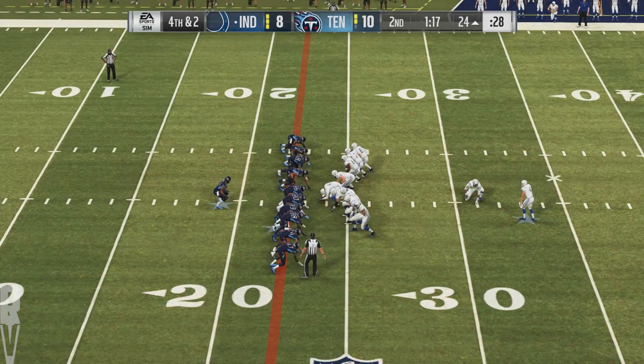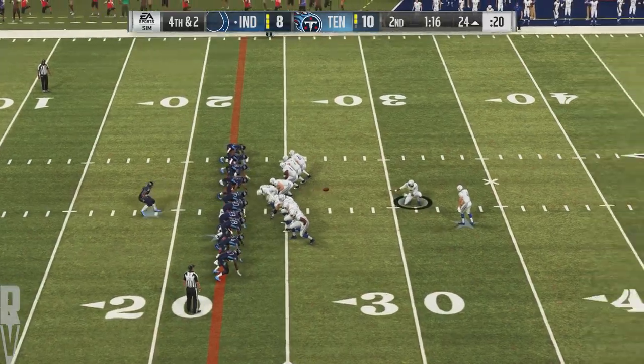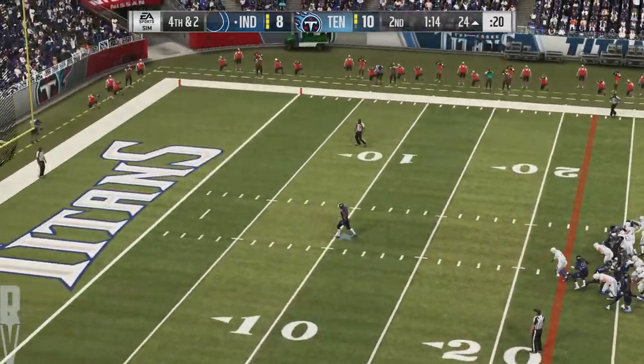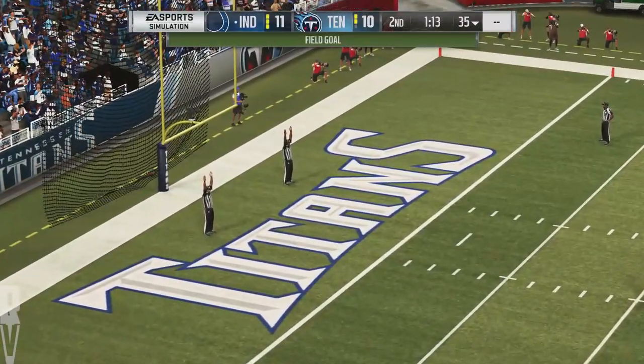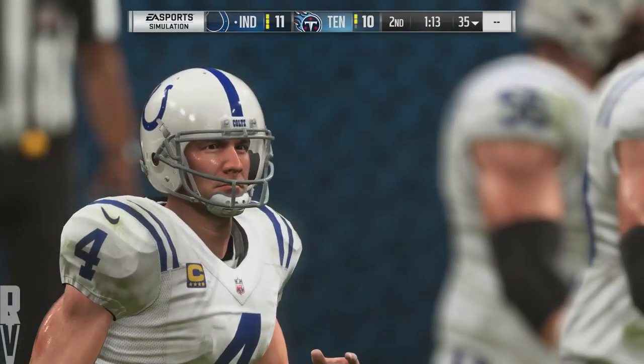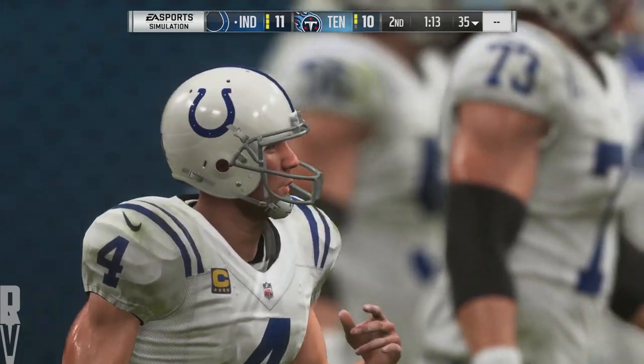So now the field goal unit trots out there for the third time tonight. From the left hash, this will be a 41-yarder. And Vinatieri's kick is good. And they jump out in front here. It's 11-10.